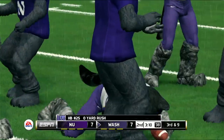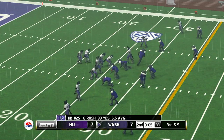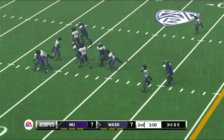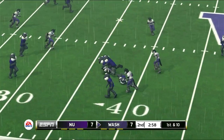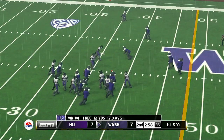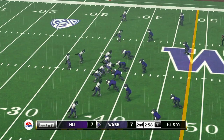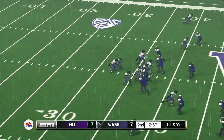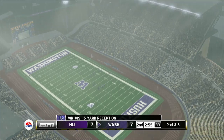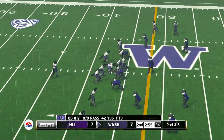Behind the line. No gain. That'll make it 3rd and 9. And a quick throw. He's tackled to the 38-yard line. Goes out of bounds at the 43. That brings him 2nd and 5.